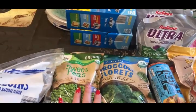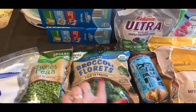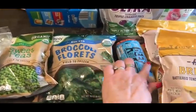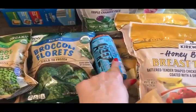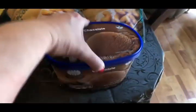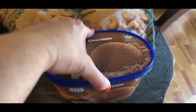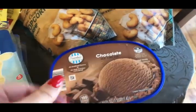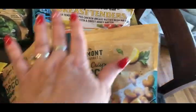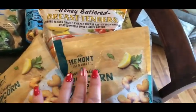I bought some organic frozen sweet peas and some organic frozen broccoli florets. 1 pound of ground beef. This is for when we have pizza, homemade pizza. I got the guys some ice cream as well, some just plain chocolate. That's Travis's favorite, and Scott really doesn't care. He'll eat whatever.